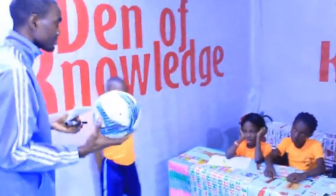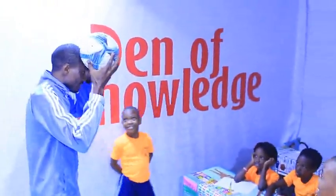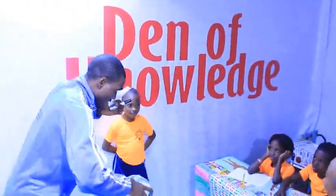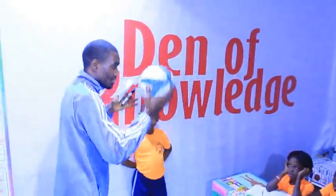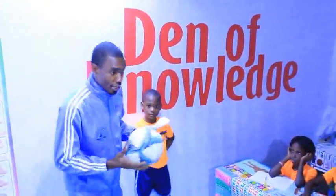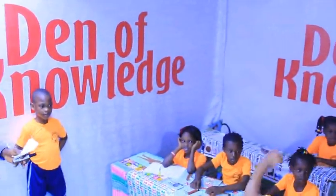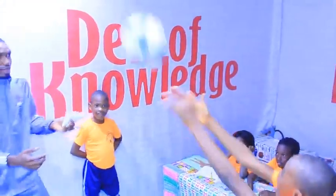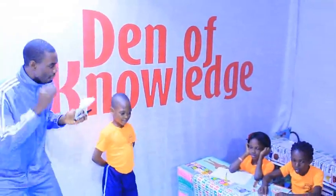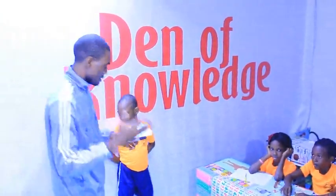Then the next one is heading. Heading is using your head to either bring the ball down, push the ball forward, or sideways with your head. Okay, let's see you do something with your head. Oh! Did you see that? Let's do it again. Throw to me. You see, I push the ball forward with my head. That is heading.